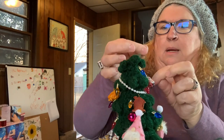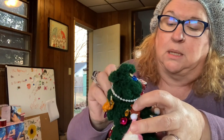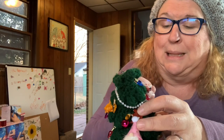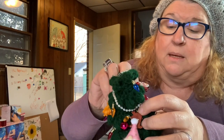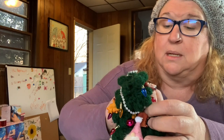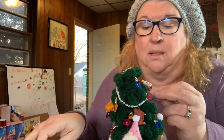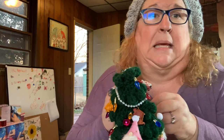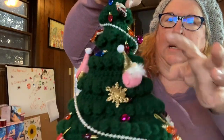Oh. Okay, let's see. There we go. Let's secure it here. We're just going to put it here like this in this loop, and it is secure. Yay! And then I'm just going to wrap it a couple of times. Why not? And then cut it. Okay. Oh, my poor hat. It's like squished because it's so heavy. Okay. Next. All right. So I just secured that right there.